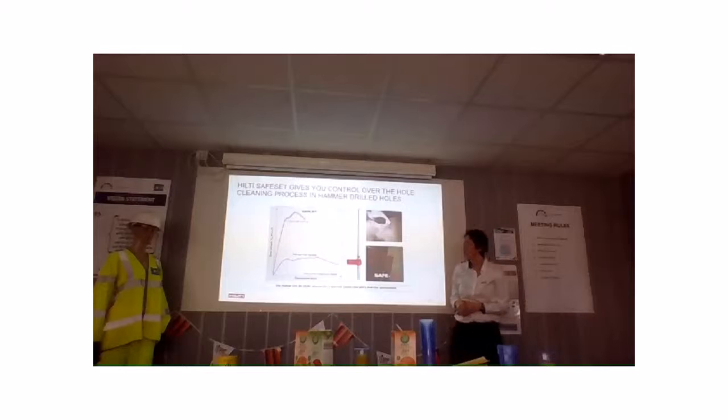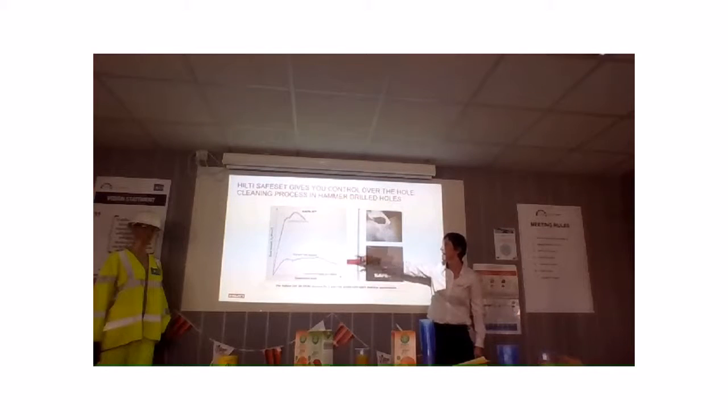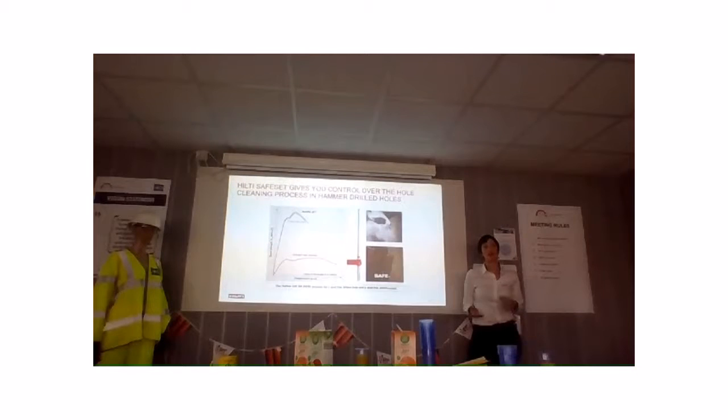So, look at what the hollow drill bit does. Again, we go back to the same figure, and you can see that with the hollow drill bit, you get the same result as you would have with manual hole cleaning, but it eliminates all the issues of having the pump, the brush, and then doing it properly every single time. And also, you have no dust floating around anywhere, so it's again for health and safety as well.